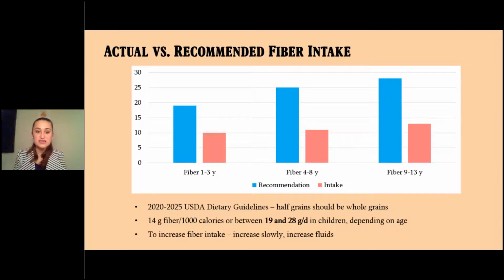As you can see on our graph here up at the top with the pink and blue colors, the recommended amount for kids anywhere from 1-year-old to 13-year-old, those bars are pretty high. And when you compare them to the little pink bars, that is the actual intake of these age groups. If you compare the two, that pink bar is not meeting the recommended amount. It's about half on each of those. So kids aren't getting enough fiber in their diets.